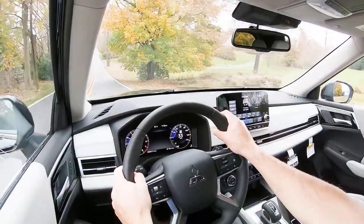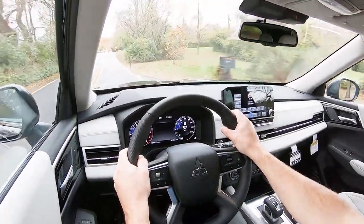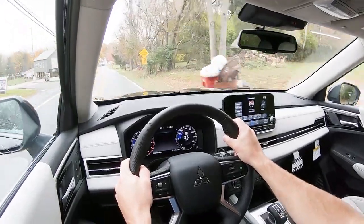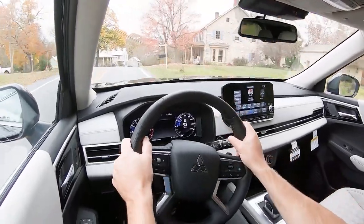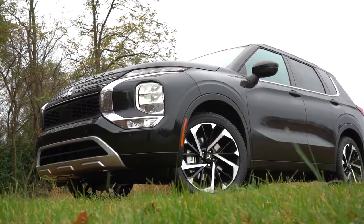Did want to also mention though, a head-up display is available. It doesn't come standard, but it is available for you if you wanted it, and that's going to project your speed limit and safety features up onto your windshield, better helping illuminate what is in front of you, so you're less likely to take your eyes off the road. So that's going to assist with forward visibility as well. But that pretty much rounds out the performance segment of this review, guys. Let's now go ahead and take a look at the exterior of our brand new 2023 Mitsubishi Outlander.